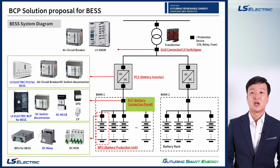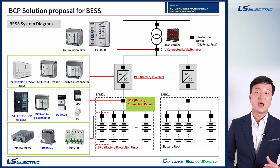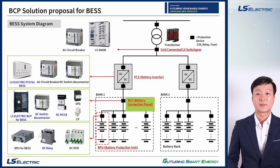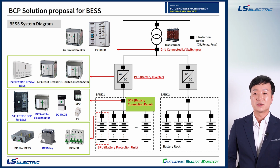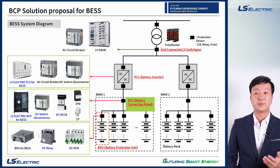In this session, I'm going to give you a brief introduction about the battery connection panel, which is called BCP, for energy storage system. On the first page, we can see the whole ESS system with corresponding electric devices that LS Electric can offer. Here is the AC grid section with switchgear and transformer. For the ESS section, you can see the 3 parts: PCS, BCP, which is the main topic of today, and BPU.